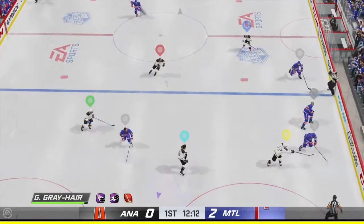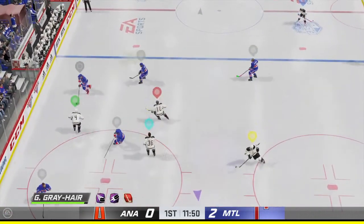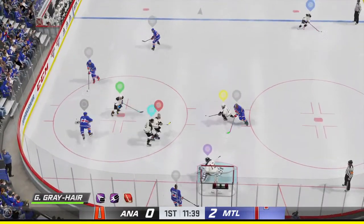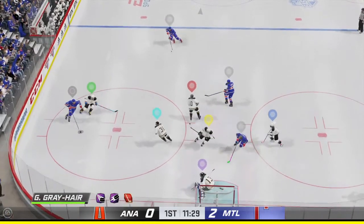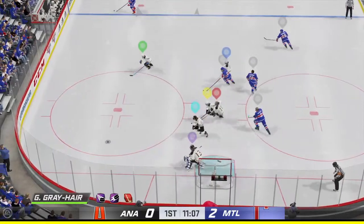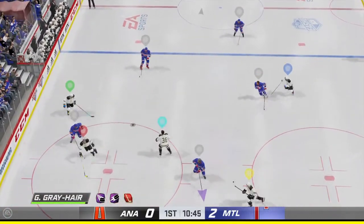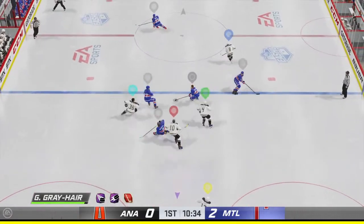Montreal's got possession at center. Here's the pass. Centered out in front, and they can't connect. And now it's grabbed by Robitaille, looking to make something happen in the offensive zone. Passes right to the front. Deflected away. Nice defensive use of the stick there. And that pass is intercepted, and just out of arm's reach on the play.